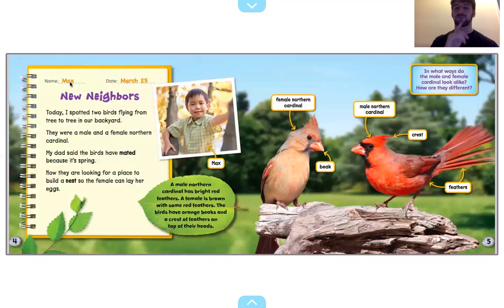The student making these observations is Max. On March 25th, new neighbors. Today, I spotted two birds flying from tree to tree in our backyard. They were a male and a female northern cardinal. My dad said the birds have mated because it's spring. Now they are looking for a place to build a nest so the female can lay her eggs. So what we were saying before is that when we mate, it means that the birds are getting ready to have babies.